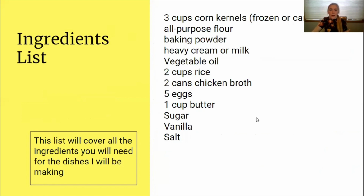How this is going to work today is I'm going to show you how to make a different meal or different entree through each step, and you can follow along with me or you can pick your own meal to make. So these are ingredients that I hope you'll have in your home. If not, you can do some substitutions that I'll talk about later, or you can pick your own recipes entirely.